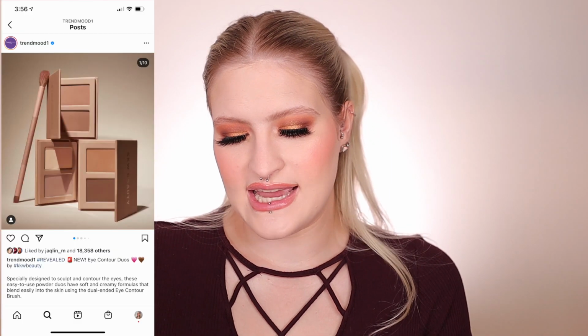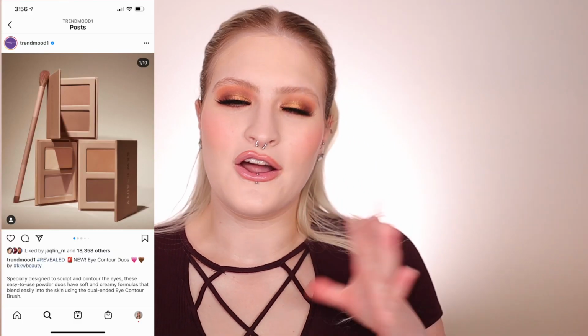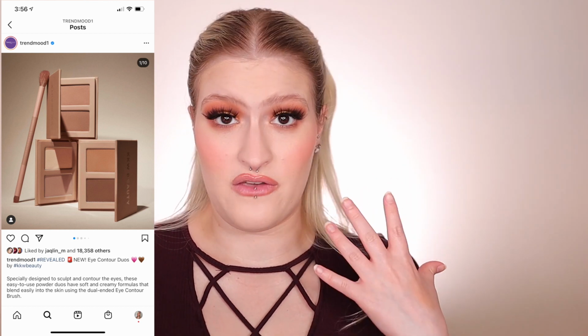Next, we have the KKW. These are their eye contour duos. Now, I don't really understand eye contours. So what I personally do is if I just want a color in the crease, I'll use whatever bronzer I used on my face and put that in the crease for an eye contour.